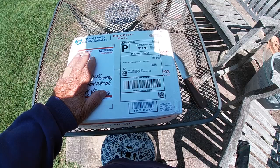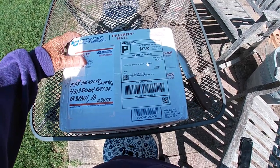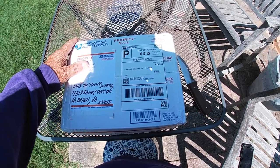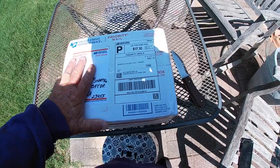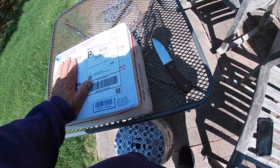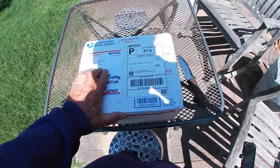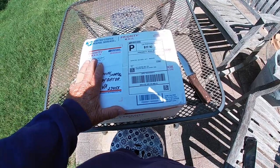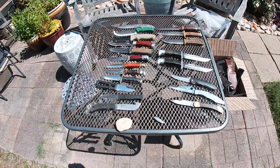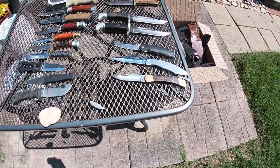Now this is the box that came in Saturday from Arcade, California, 95521. It's a returning customer. He sent me some knives, I think maybe last year or the year before, I'm not sure which. Let's get these out of here and take a look at them. Well, here you go. 17 case knives, 3 pocket knives.